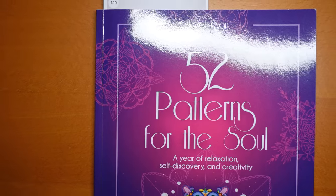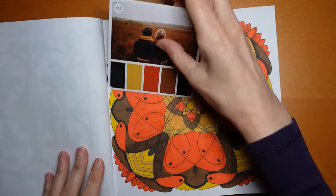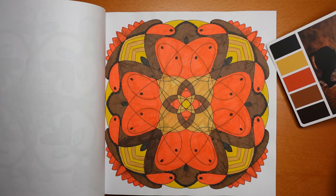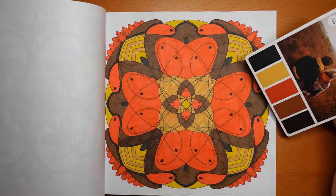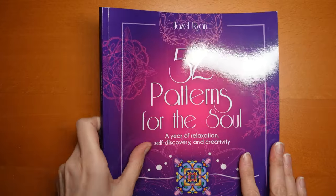Now this one is supposed to be a pattern, a picture a week, but I've done quite a few of these already. This was more of an autumnal one that I did quite near the beginning of the month. And these, I used my watercolour pens. Some of them are running out now, and I'm not particularly keen on them, but they match the colours really well, so I used them for that.